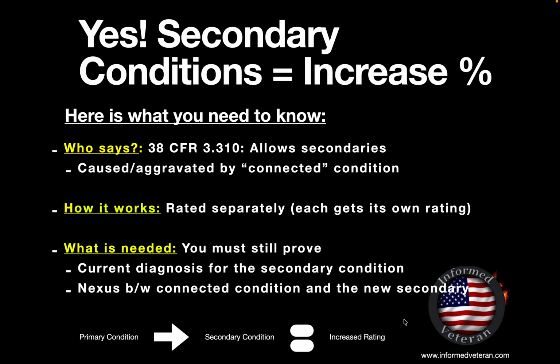The secondary condition is rated separately from the direct service-connected condition, the one that it's connected to. It's going to get its own rating. So if your other knee deserves a 30%, then you get that 30%. Now, obviously, if it's two knees that you're talking about, you're going to get a bilateral as well. But taking that away, you can absolutely do that.